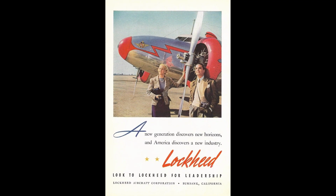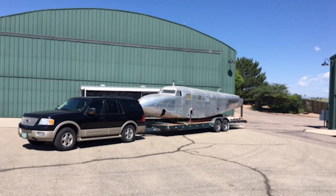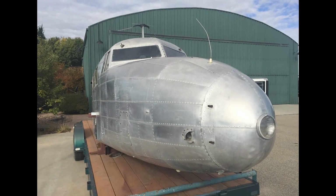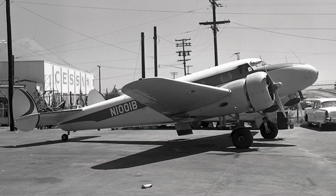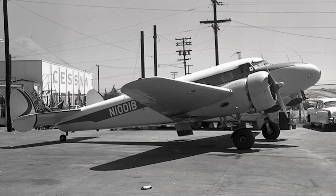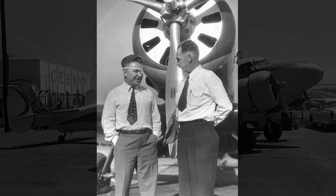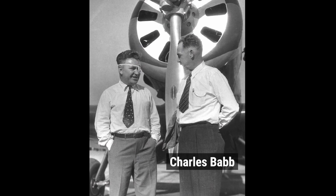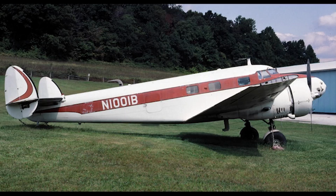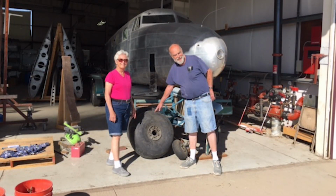That plane was the sister ship of Lockheed 12A, serial number 1205. And in 2017, the Spirit of Flight Museum was given the opportunity of a lifetime to acquire it. The Lockheed 12A began life with Conoco in 1936 and was sent to Canada during World War II as part of the Lend-Lease program. After the war, it floated around with several owners and was eventually acquired by aircraft dealer Charles Babb. He's the guy that signed Amelia Earhart's first pilot's license.